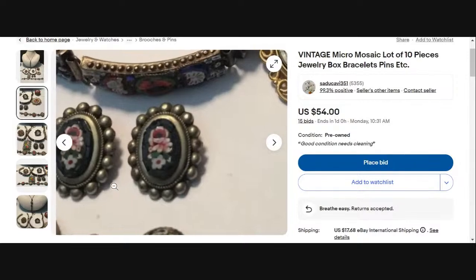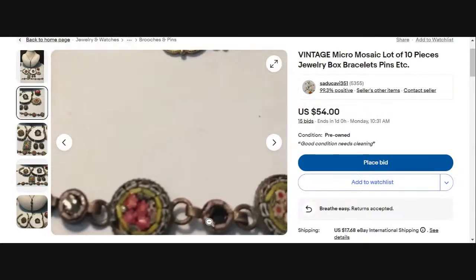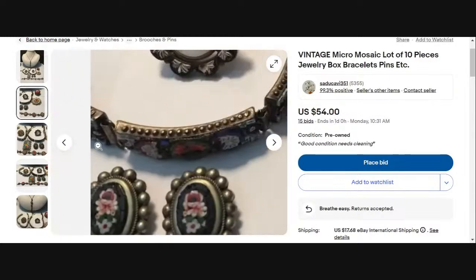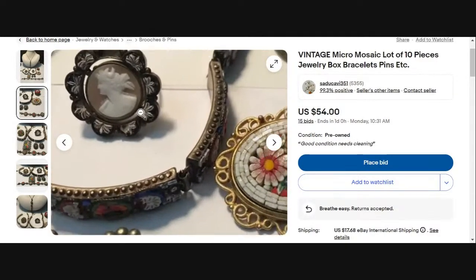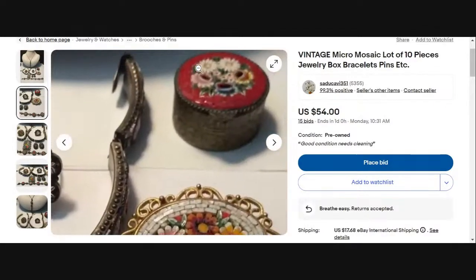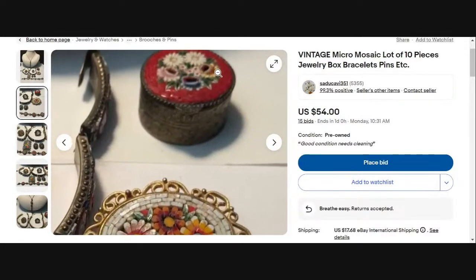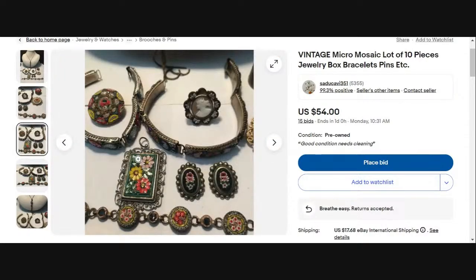And then we've got these beauties and a bracelet and another bracelet. Oh, now the cameo is missing a couple little pieces. And there's a trinket box as well that appears to be fairly well made. Let's keep looking.